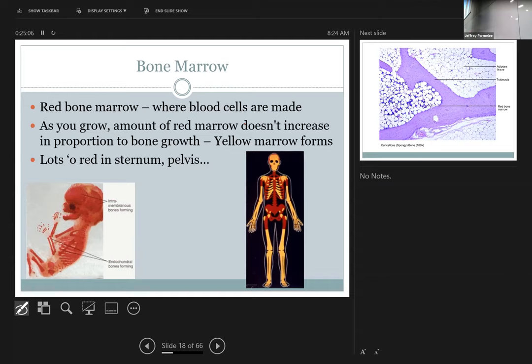And the proximal parts of your femur, your skull bone, your vertebrae have a lot of it. The red marrow is in the spongy bone. And if you can see it under a microscope, it'd be tons of stem cells making blood cells.